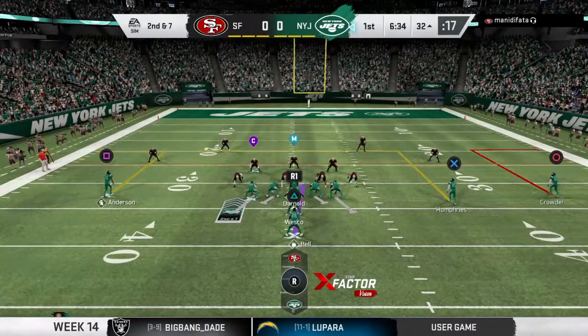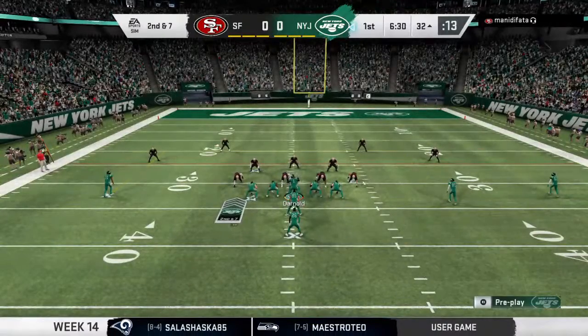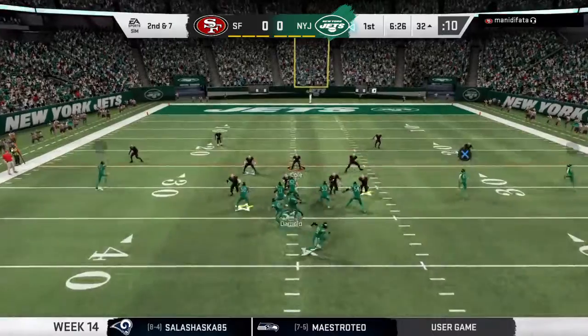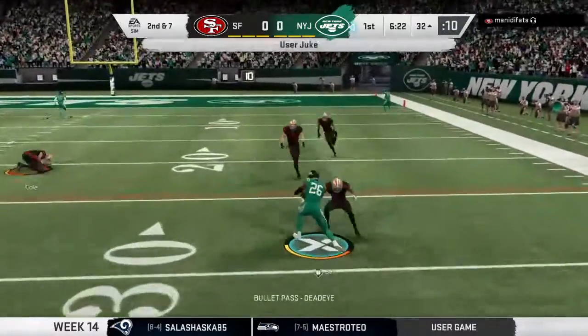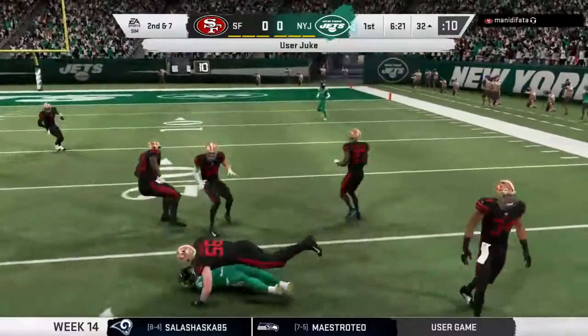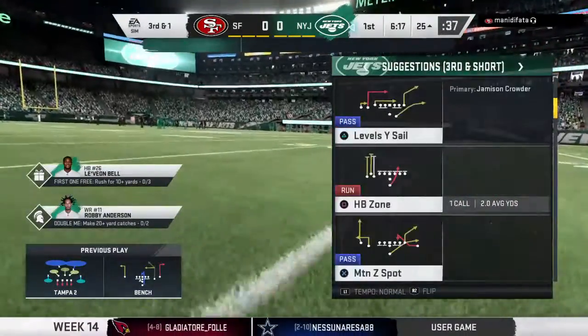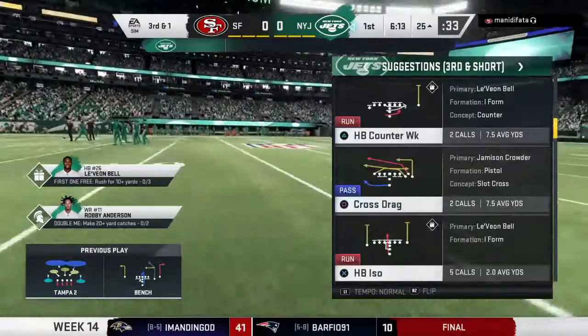Second and 7. Here's Darnold. Caught here by Bell. He'll be dropped at the 25 after a gain of 6. Nice methodical opening drive here. They're already in the field goal range. They're in a good spot.